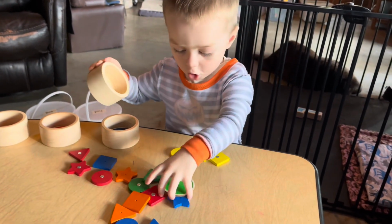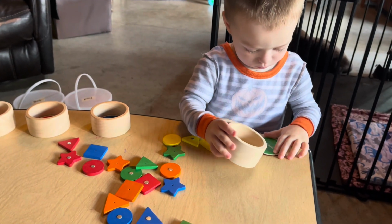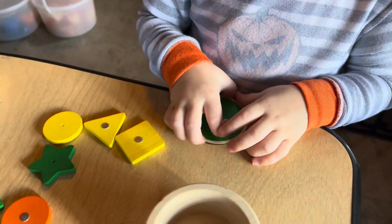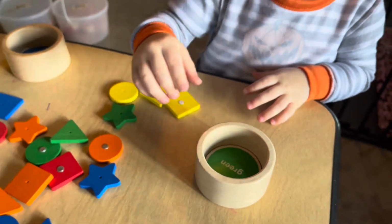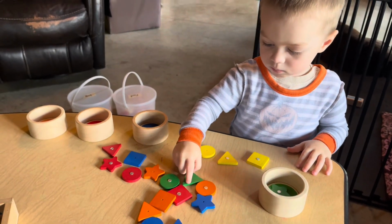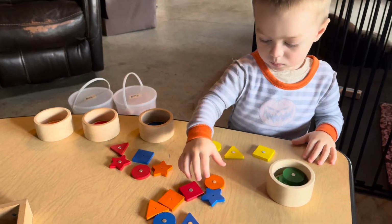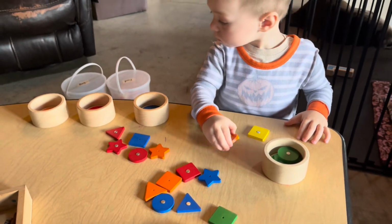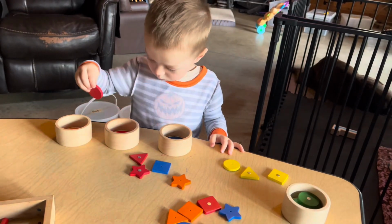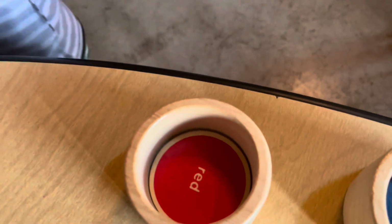Green. Oh no. Did it fall out? Put it in. Green. Say the colors. Green. That's not right.